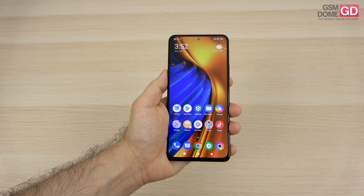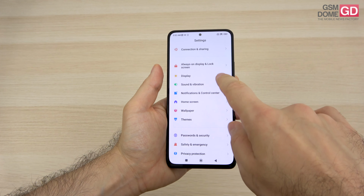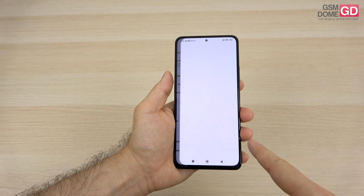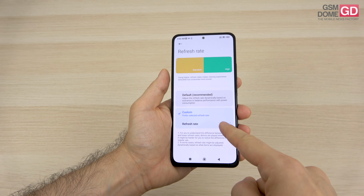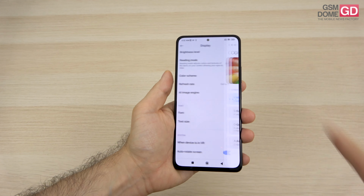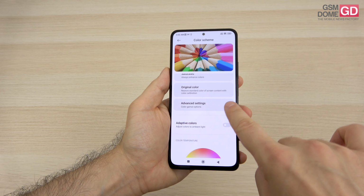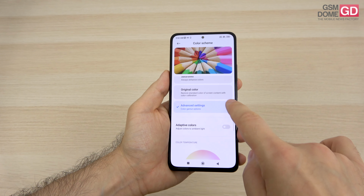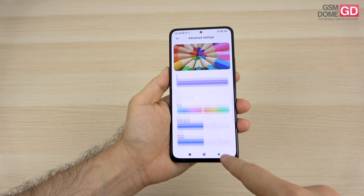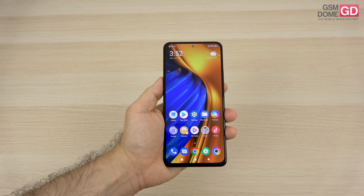We have quite a few options to tweak in the settings department. As usual for a Xiaomi or Xiaomi related phone: brightness, reading mode, refresh rate, which can be set to default or custom, and you can select 60 or 120 Hz, and a large variety of color options, including vivid, saturated, original, and a whole array of settings here in the advanced area department. Quite a few of them. I would say that some people may actually feel confused by this large amount of options.